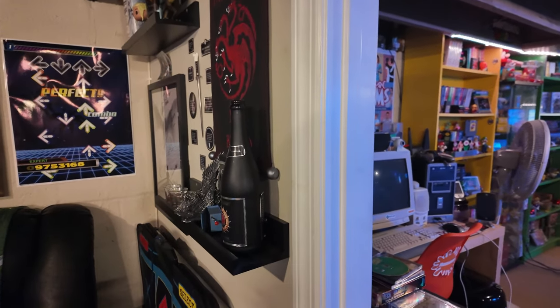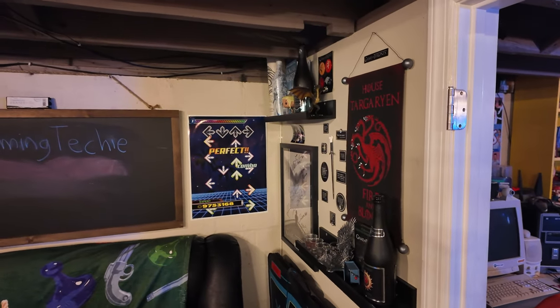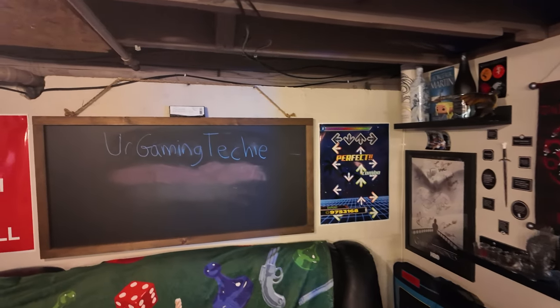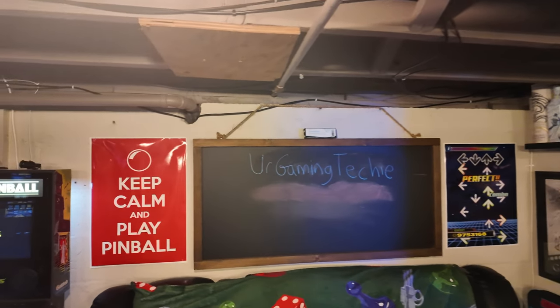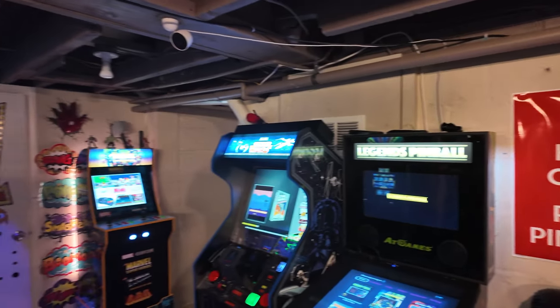Then we've got the DDR pads here for when I play StepMania and stuff on the PC. Little DDR machine poster there to remind me that that's where the shelves are. This used to be my chalkboard. Again, when this was a movie room, it was used for other things in the past. We'll see how long that stays and stuff like that. And then this is just a Keep Calm and Play Pinball sign for pinball machines.